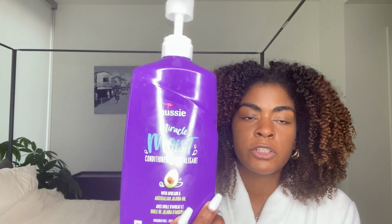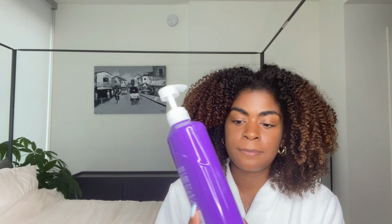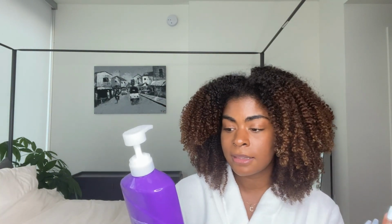And with that, I also use the Aussie Moist conditioner, which I've used for a really long time, since I've been natural. Like I said, I've tried all different types of conditioners. I've tried Shea Moisture, I've tried pretty much anything in the little ethnic hair care section. I really like the Miracle Moist in comparison to those, and plus it's more affordable. So tip number 1, don't use shampoo. Get you a hydrating, cleansing co-wash. Try some Aussie Moist if you haven't already. So that's my first tip.